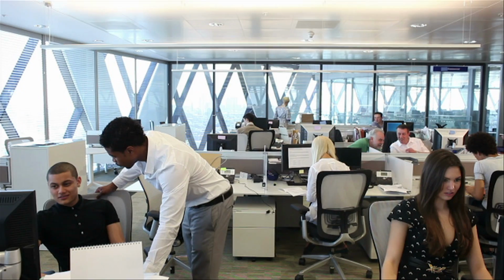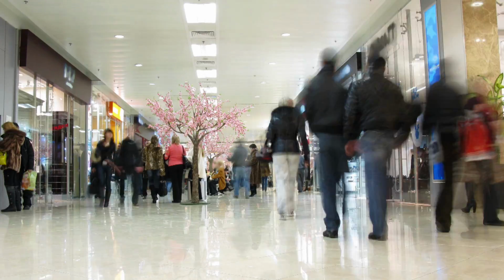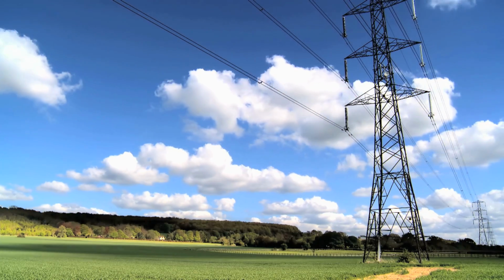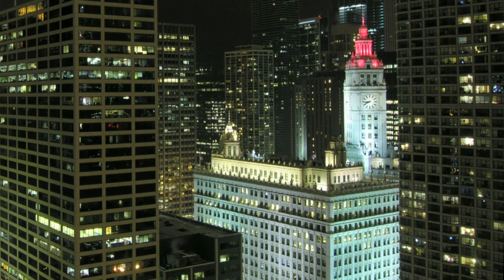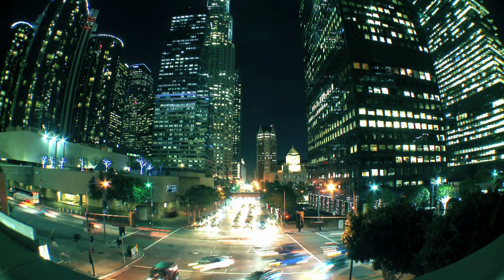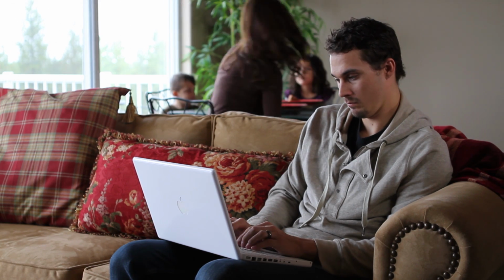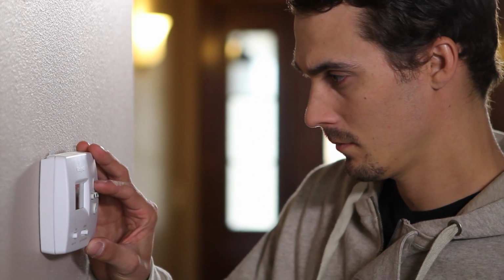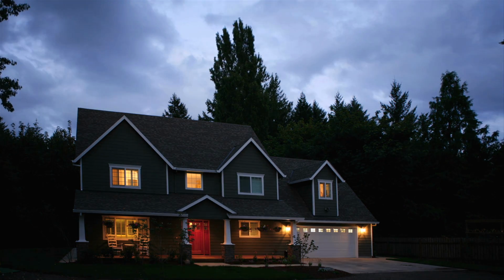Our homes, offices, schools, hospitals, restaurants, and stores consume a massive amount of energy and money. $400 billion each year, in fact. Statistics show these buildings consume more than 70% of all electricity used in the United States. That's about 40% of our nation's total energy bill. Experts say this amount could be much lower, particularly when it comes to residential homes.